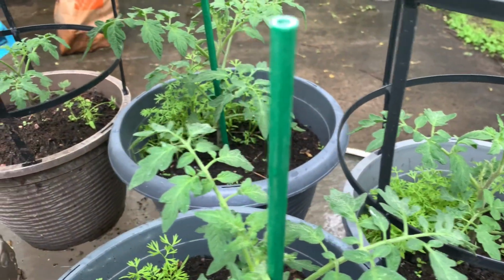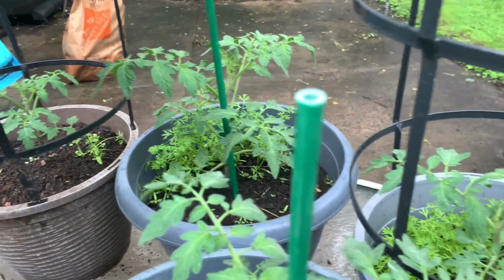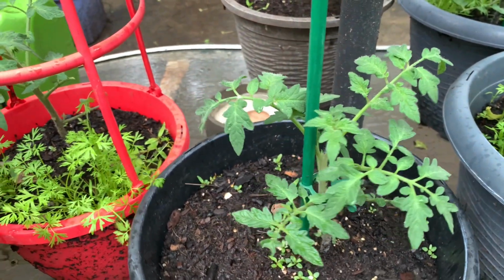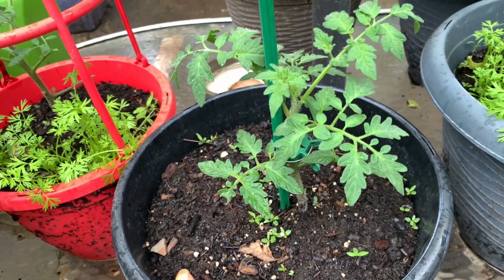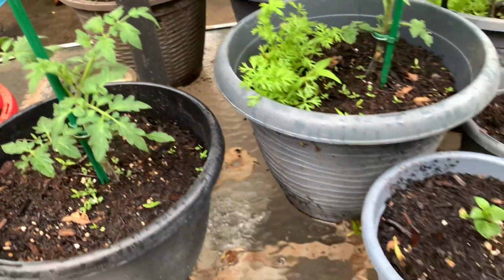So like I said, I don't know if that's just a coincidence or if that is something that really worked out. But this one was always looking okay. It was just kind of a stunted plant, but I did not add any carrots to this one, and it does seem to be about the same size as the other ones. So like I said, I don't know if that's a coincidence or not.